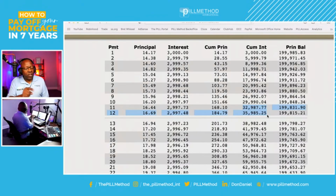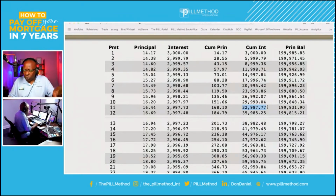Can you imagine just an extra $184 on this loan saves nearly $33,000 in interest you don't have to pay if you happen to have an 18% mortgage. You see, when you are in control of the principal payment, you can control this loan. When you are in control of the principal payment, you control the loan.